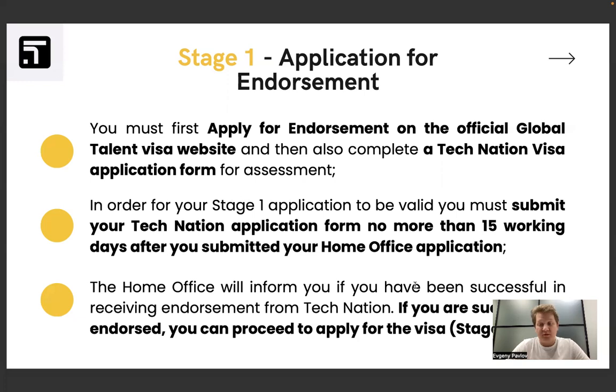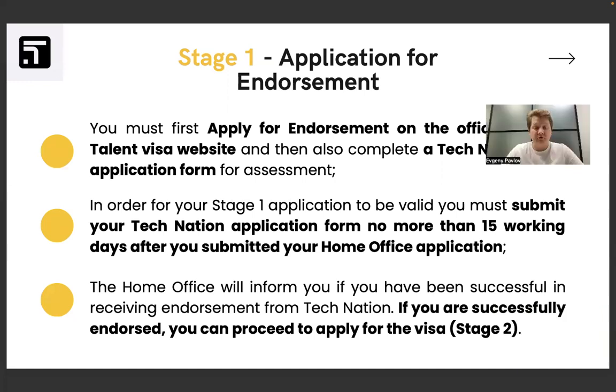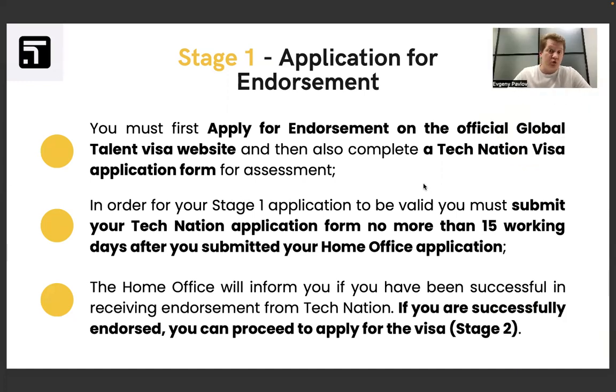The Home Office will inform you whether you've been successful or not in receiving endorsement from Tech Nation. If the applicant is endorsed, then they can proceed with stage number two. If they are not endorsed and an appeal is required, then we can submit the appeal. About the appeal, we'll record other videos as well, where we'll explain the reasons for the appeal and how to deal with and cope with this. Because it's not only that the client might not be qualified, but it may also be a mistake from the assessment body, from Tech Nation. Maybe they didn't spot some documents, and so on and so forth. So it's crucial to watch our future videos and follow us to understand more.